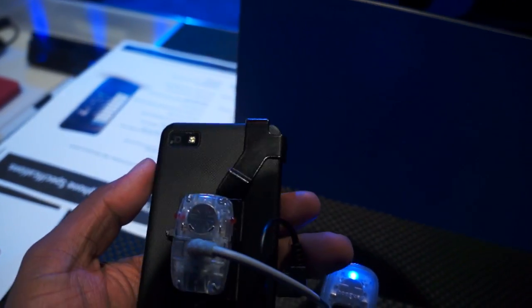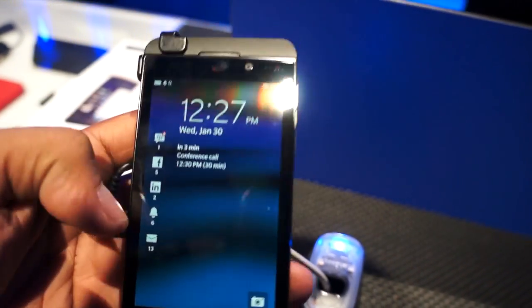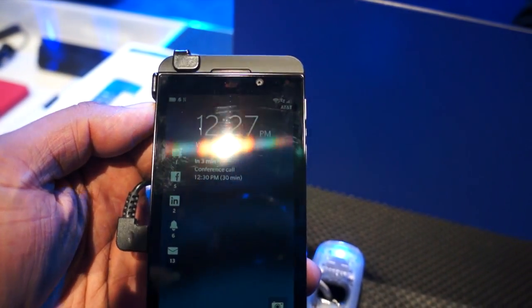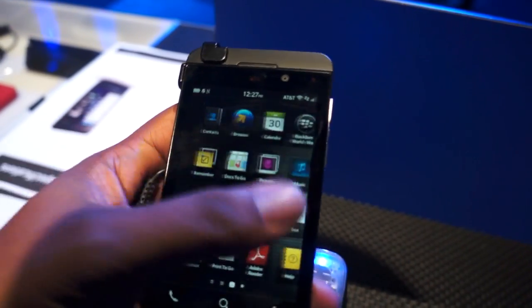Now they have them all tethered down, so we can't really get a complete picture of the device just yet, but we can tell you some basic specs that you might have seen in the article. It's got a 4.2-inch screen. It's pretty nice quality. I'm here under a lot of lights, so there's a lot of glare, but I can still see the content. I can swipe open and browse around on BlackBerry. Things are moving fairly decently.